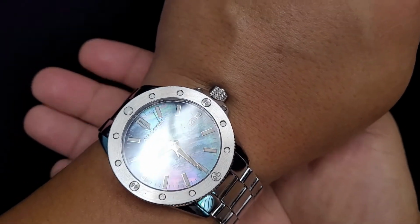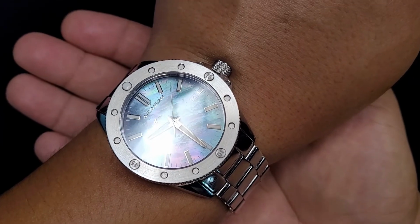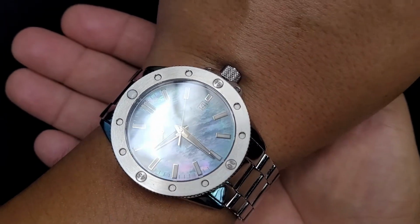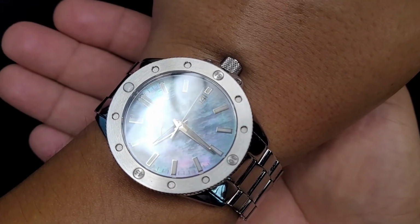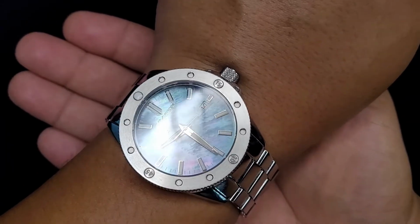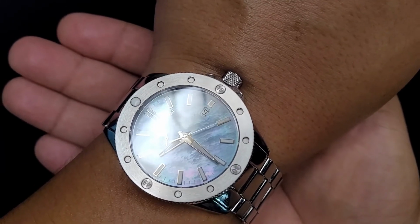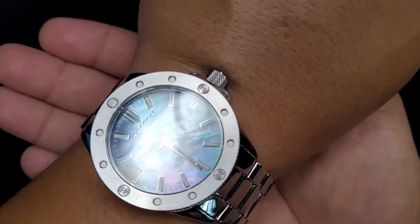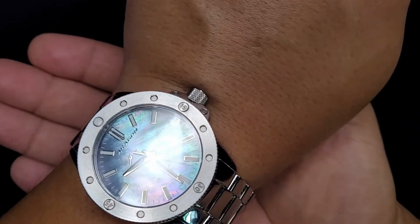Jeez, I'm sorry. At the time of filming, the watch retails for about $189, and I'm honestly floored by how much watch you get here for less than $200. If you wanted to get something like this from Seiko, for example, you're looking at least twice as much as what this watch costs. It's not perfect, but there's just so much more to love than there is to complain about.